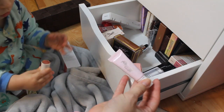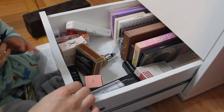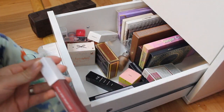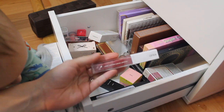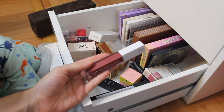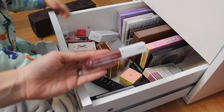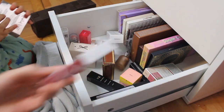Here I have the Pretty Vulgar eyeshadow primer. Another Ofra liquid lipstick in the shade Pasadena. This is in here because this is actually a backup. I have a super old tube and it's smaller. It's like this big. I think I got it in an Ipsy, also in the shade Pasadena, so I'm not going to open this one yet.